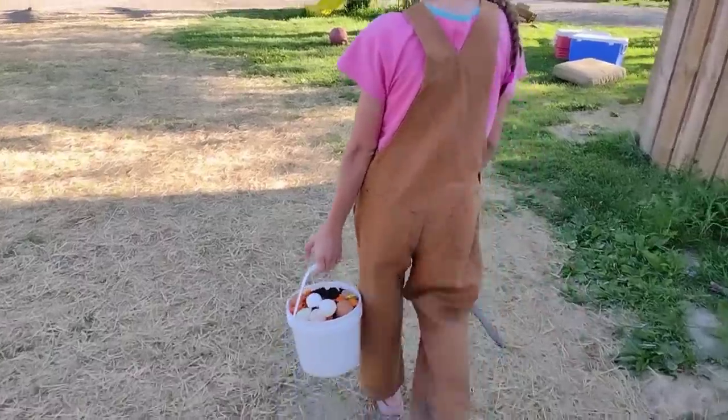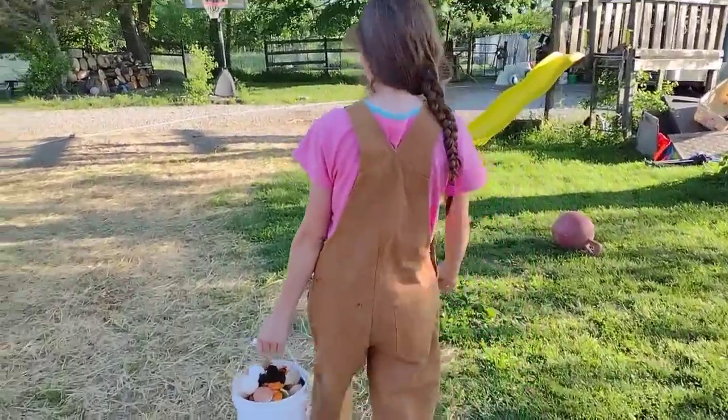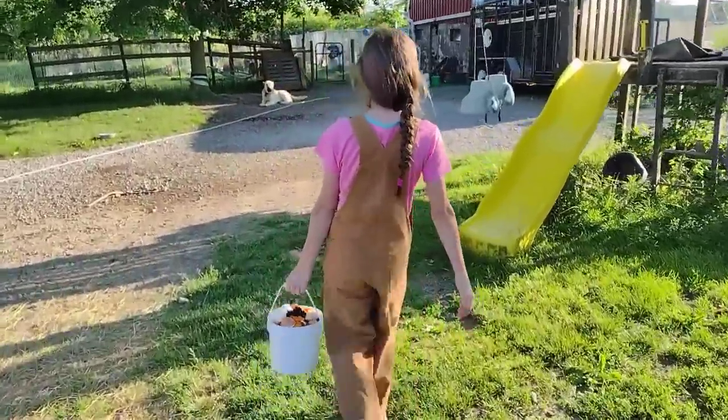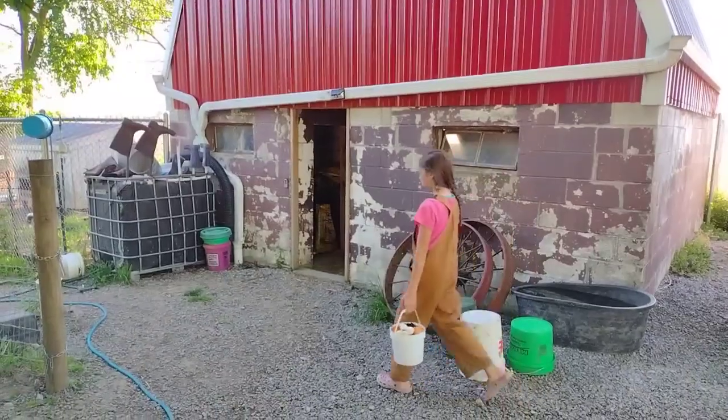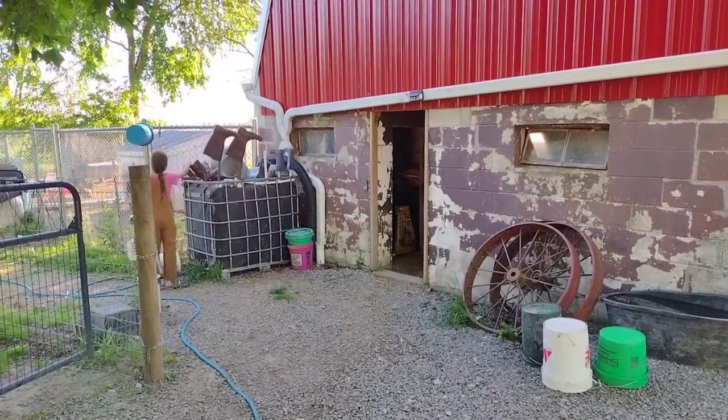Here's Gracie. She's here in the morning. She has a scrap bucket from the kitchen of our food scraps that she's taking back to feed the chickens. And Gracie typically does our morning chicken and duck chores. So let me kind of show you what that consists of.